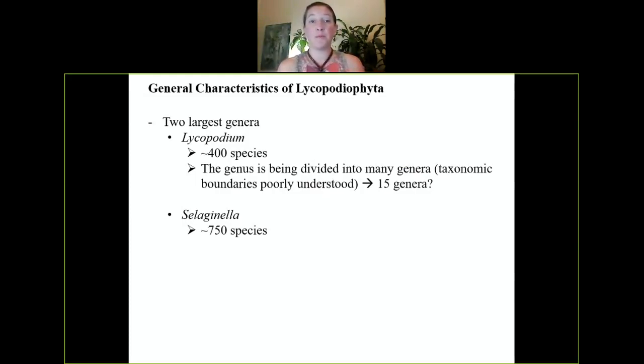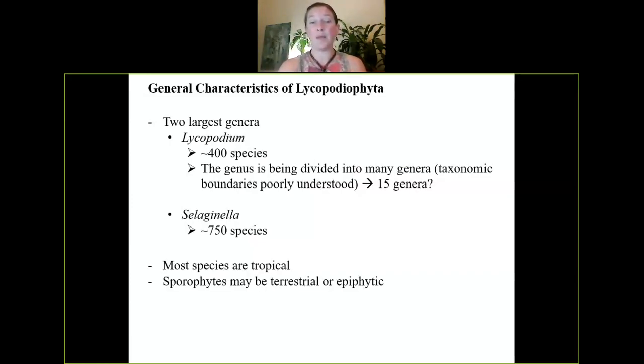The genus Lycopodium has around 400 species, and they're still debating whether Lycopodium is really made up of 15 different things that should be different genera. But don't worry about that. Just know that there are quite a few species in Selaginella. There's even more. Most species of lycopods are tropical, and the sporophyte plants either grow in the ground terrestrially, or they grow on other plants like epiphytes.